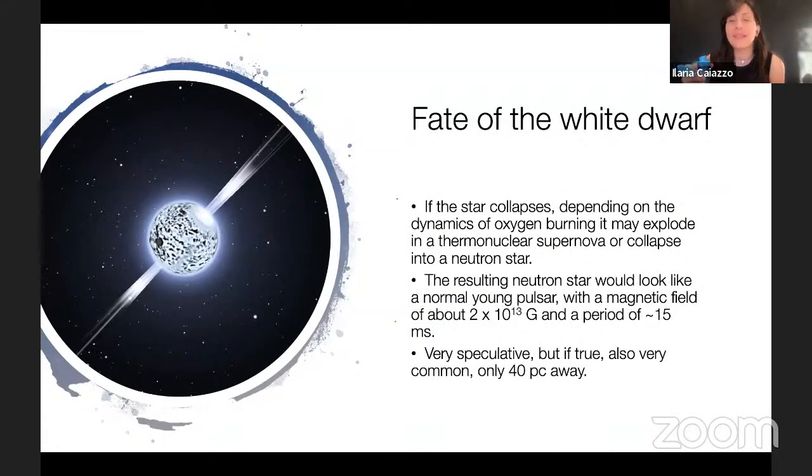It would depend on the dynamics of oxygen burning, but it could either explode in a thermonuclear supernova, so become a type 1a supernova, or collapse to a neutron star, similar to what's theorized for accretion-induced collapse, except that this guy is not accreting anything, it's just extremely massive and on the verge of collapse.